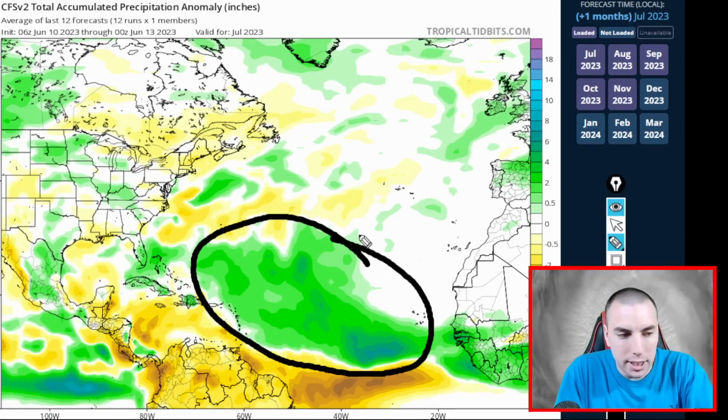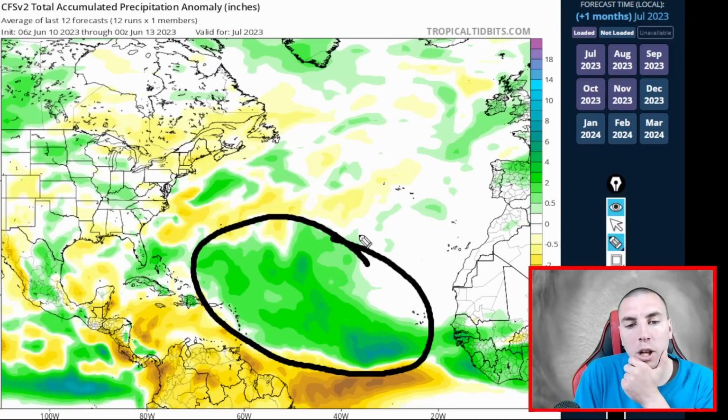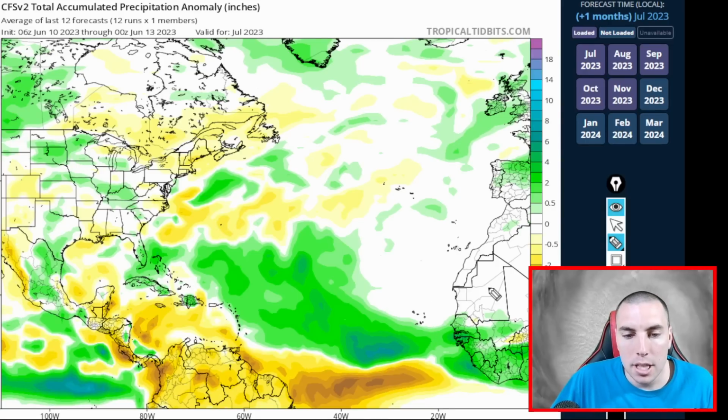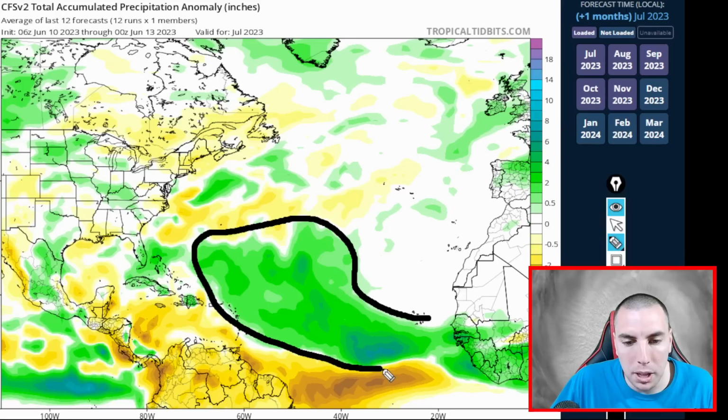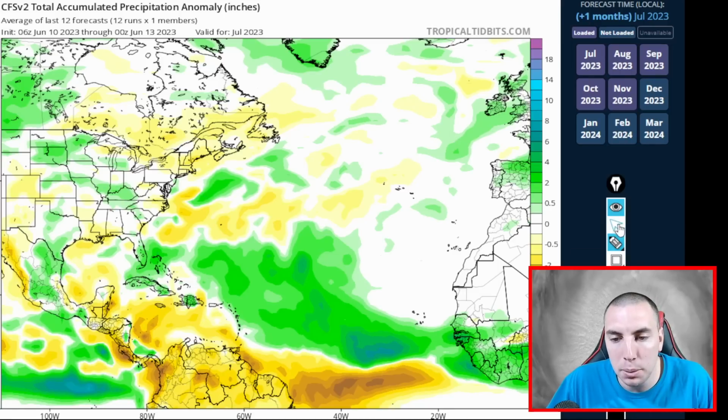This is just a guidance. This is just a model. You can believe anything you want. But again, this is just kind of looking at, okay, based on this, we could have a busy July, but it doesn't mean we will. This is above average precipitation, which means more thunderstorms, more upward motion, more tropical waves that could develop into named storms. Doesn't mean it will. It just means this is going to be the area that might have enhanced precipitation for the month of July.